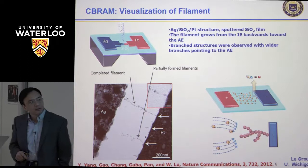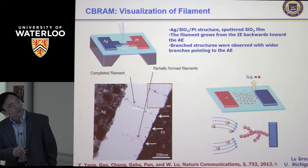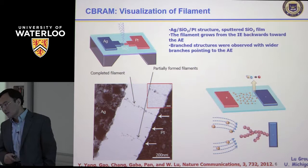We did some in-situ TEM analysis and actually found that indeed that's the case. So this is a silver electrode. This is a lateral device structure, just to make it easier to see the filament. After programming, what you can see is that this is a silicon dioxide layer, and you can indeed form this silver-based filament inside the silicon dioxide, okay?